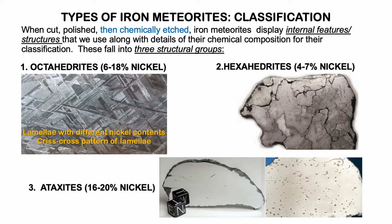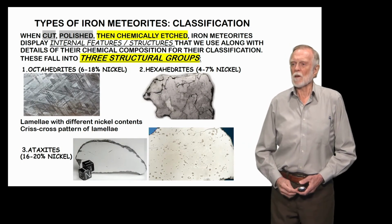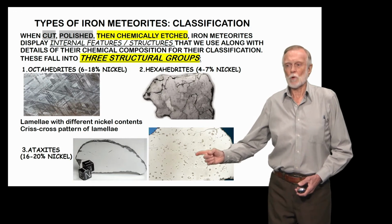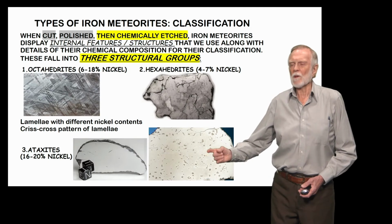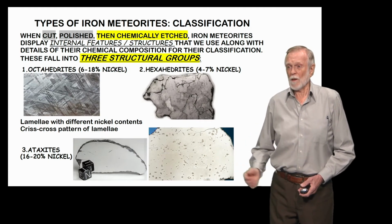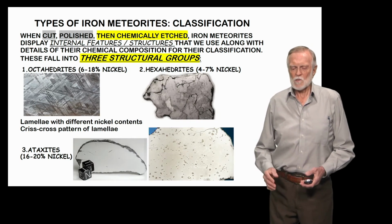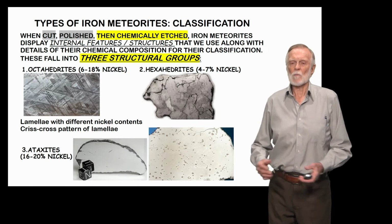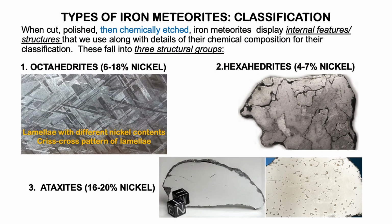Now, these have all been etched. Notice that the ataxite has remained nice and shiny. The one right beside it, close to my right, is also an ataxite, but it has a bunch of small troilite nodules in it. The smallest one is about 1 millimeter in diameter. But they don't all have troilite. We don't really name them based on these kinds of inclusions. That becomes part of the description of an individual meteorite, but not part of the classification.